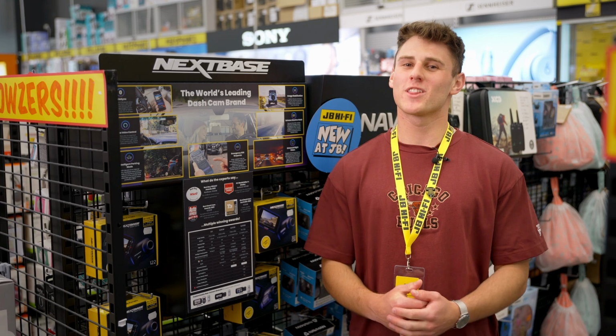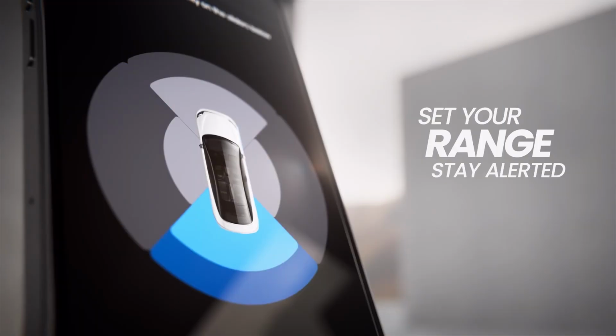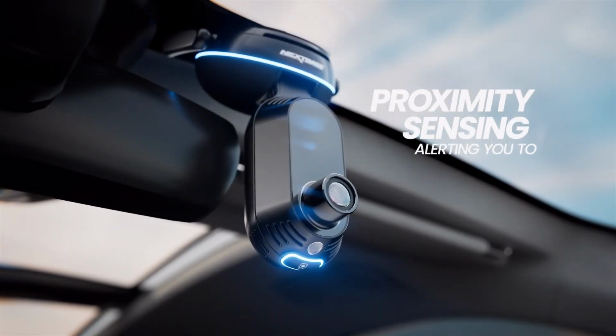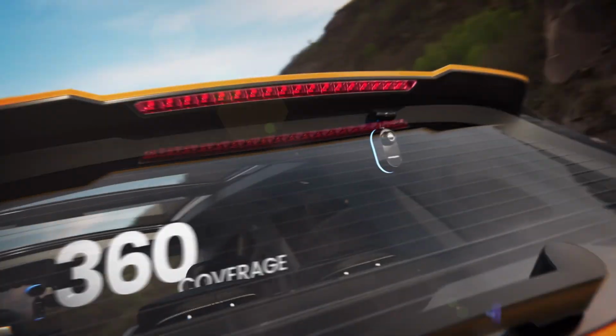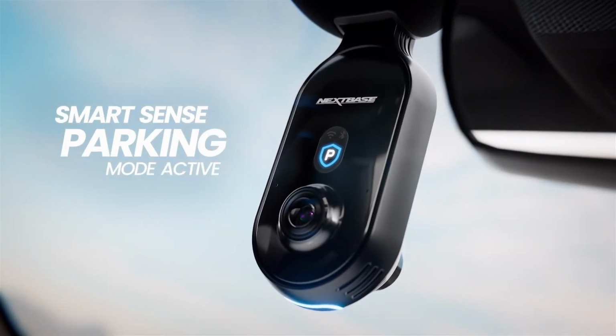Now, let's talk about one of the coolest features, Smart Sense Parking. You know that sinking feeling when you leave your car parked and wonder if it'll be safe? Well, worry no more. Its high-tech spatial awareness and custom-trained AI keep an eye out for any close calls or potential trouble lurking around. You'll get alerts to intervene with a voice or alarm. Talk about peace of mind.